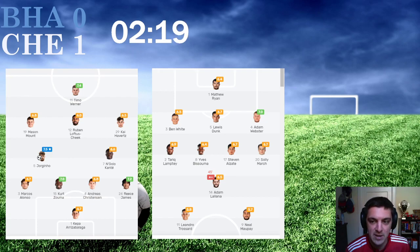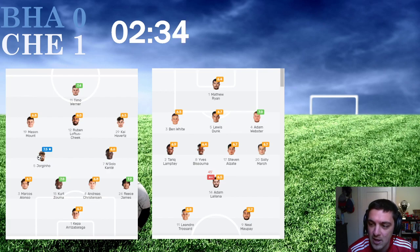Just a reminder with the timer, we are in second half play here. As March will restart this one. Great turn from Alzate. Now at the top of the box. Inside the box to Connolly. His shot is blocked by Christensen. And it will come all the way out to Tariq Lamptey, who will play it back to White. White now clips this one up towards Mopey. Zouma will get his head on it. Finds Alonso, who clears this one all the way back to Lewis Dunk. He'll shift this one over to Webster, and Brighton will restart from their own half.